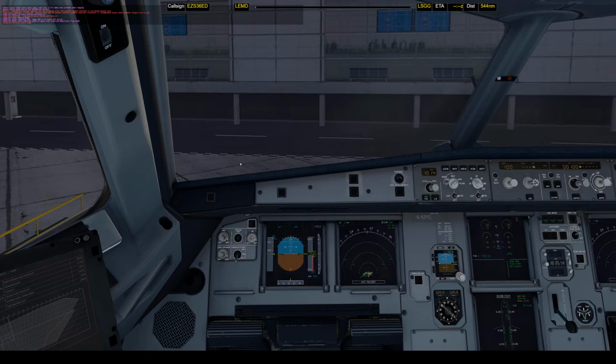Alright. Good evening, Madrid radar. Top Swiss 36 Echo Delta on stand 548, Madrid. Airbus A320, IFR to Geneva, please.